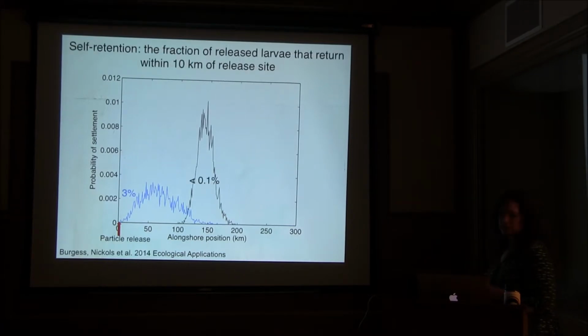Another thing that we can ask is the amount of self-retention, and this is important if you're thinking like how many babies come back to home, and the way that we're defining it here is the fraction of released larvae that return within 10 kilometers of the release site. So this particular population would have about a 3% self-retention. This population here would be less than 0.1% self-retention. This gets really important when we're thinking about marine protected areas along a shoreline, and again, thinking of how connected different populations are. We can also look at long distance dispersal. So how far are the ones in the tails going?